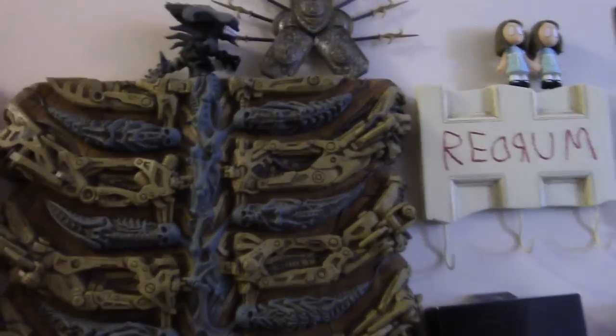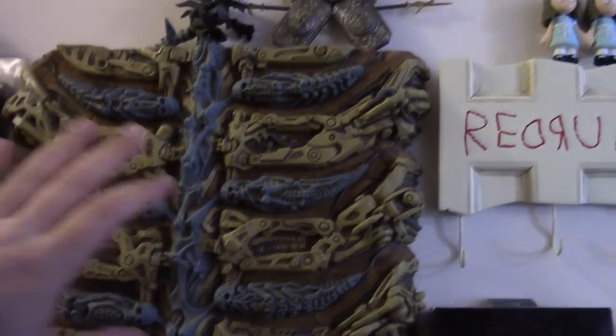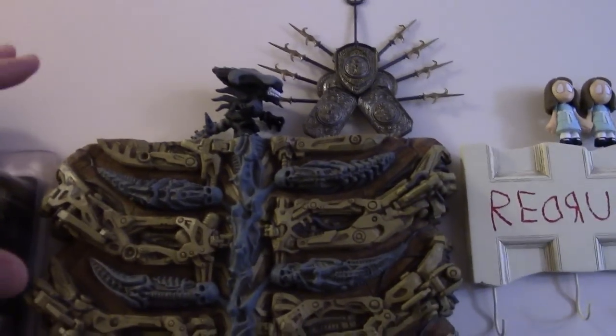Now, this is where it gets difficult trying to show this stuff off because I've been so busy. Every time I get something, like I got this in the mail to review, I reviewed it, and it looks gorgeous, don't it? Oh, I love that detail. But I put it over here, and I know one day I want to display it with the Predator or the Aliens. It fits perfect.